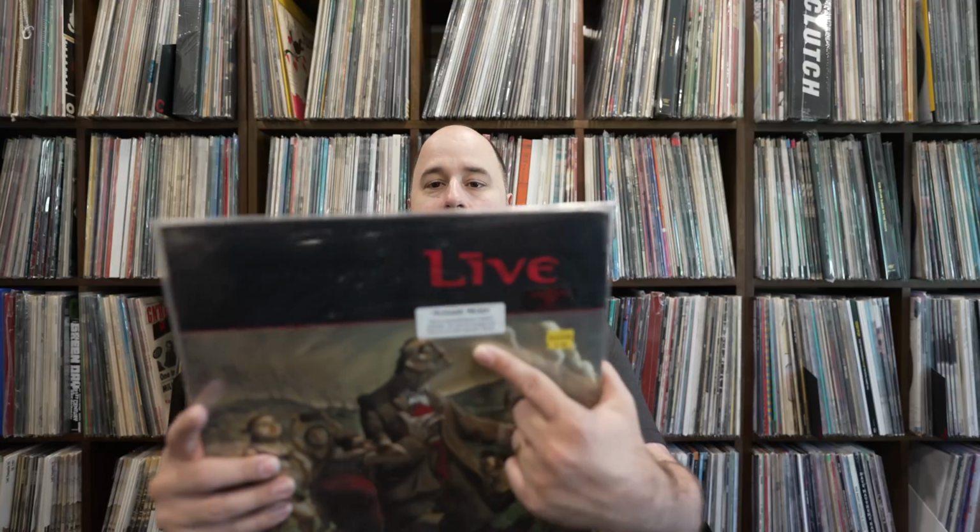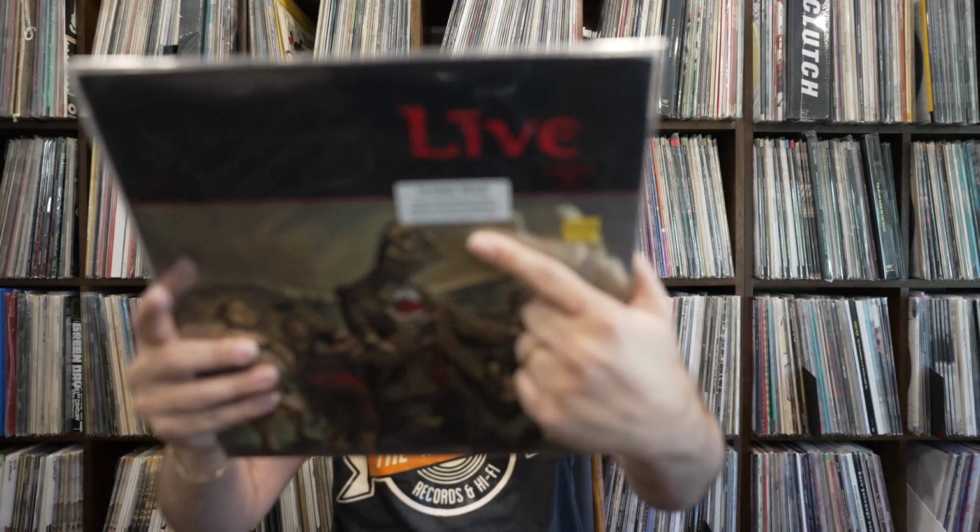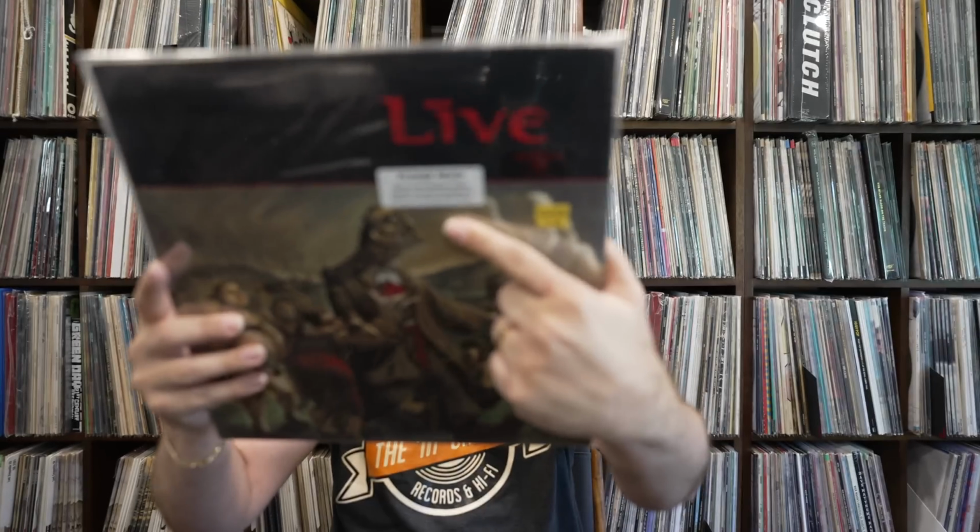So, this is an original Live, Throwing Copper. Cool about this is this was purchased November 15th, 1996 at Rockaway Records. I love this here. A lot of people forget what buying records was like for 15, 20 years. But yeah, due to manufacturers' return policies, we cannot accept any returns on new records. Sorry. Nothing has really changed.